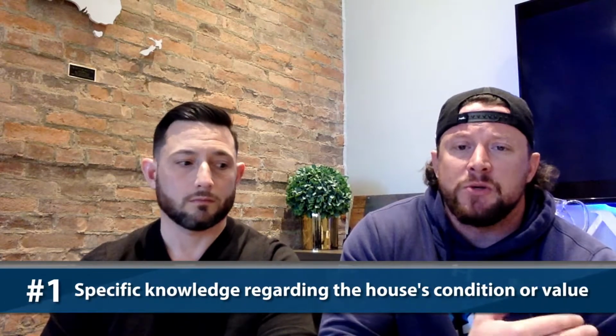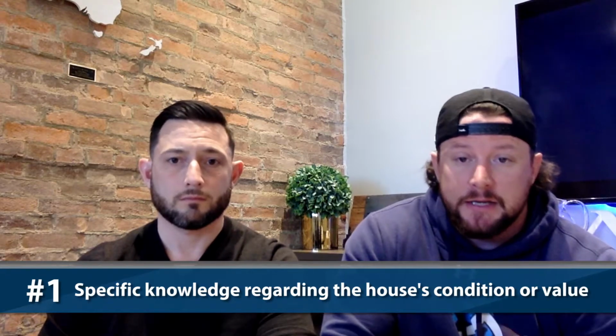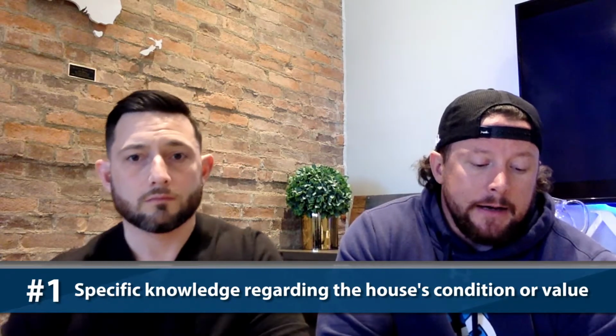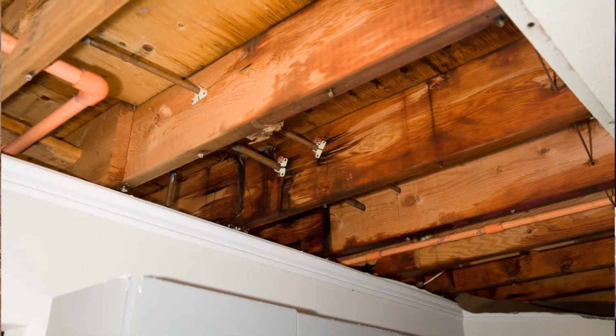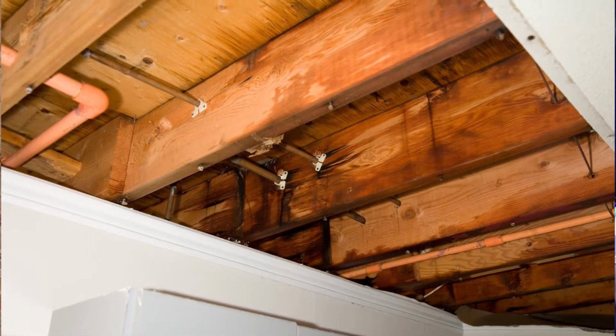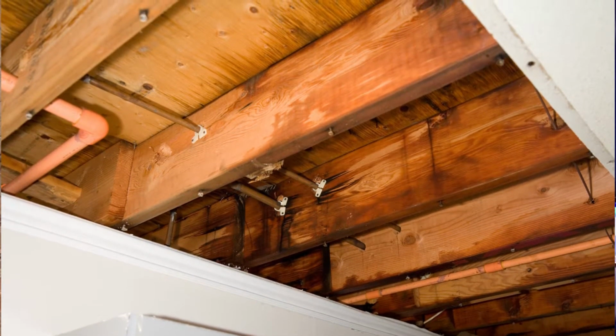The first one is if you do have specific knowledge on something that might affect the condition or value of the property. Things like highways being built. Water leaking in your basement, because it's conceivable that they come to the house when it's sunny and dry, right? Correct. So they should know that. Unpermitted additions or changes and updates on the property. Those are specific knowledge of things that you should have done that you didn't.